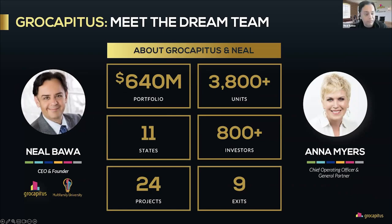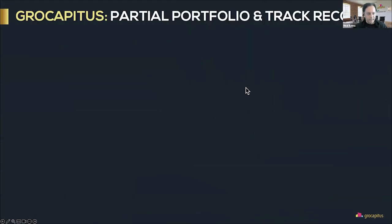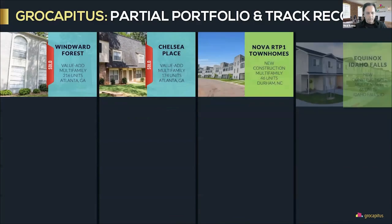Our portfolio of 24 projects has had 9 successful exits, and over 800 investors have given us hundreds of millions of dollars to invest in these 11 states, roughly 3,800 units in the portfolio. And here's a partial look at our portfolio.